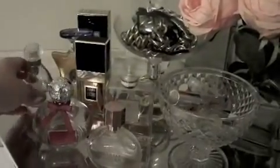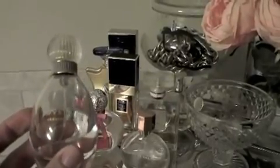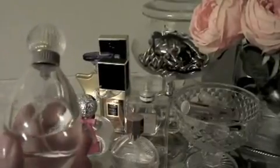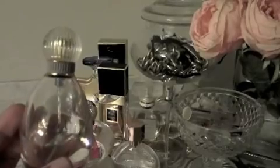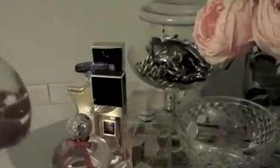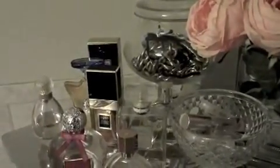One of my non-repurchases will probably be this, the Sarah Jessica Parker Lovely. I liked it at first, but it kind of smells urine-y. You'll hear my little one in the background. It kind of smells like urine now, and I don't know if it's just gotten old. It's about 2 years old, but it's a nice fresh floral scent. I don't know, it smells different now.